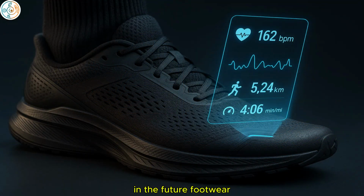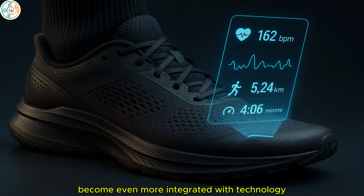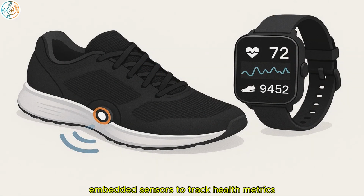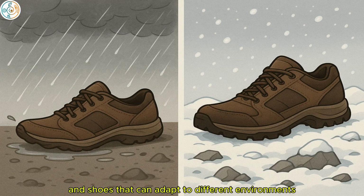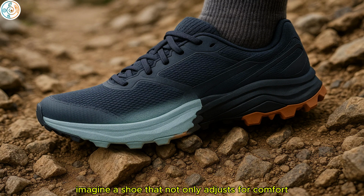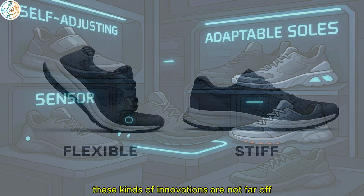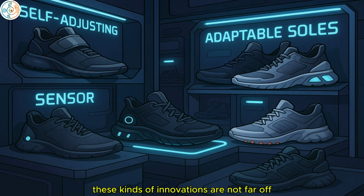In the future, footwear will likely become even more integrated with technology, possibly featuring self-adjusting fit systems, embedded sensors to track health metrics, and shoes that can adapt to different environments and conditions. Imagine a shoe that not only adjusts for comfort, but also responds to changes in terrain or temperature, shifting from flexible to stiff based on the demands of the environment. These kinds of innovations are not far off, and the possibilities are endless.